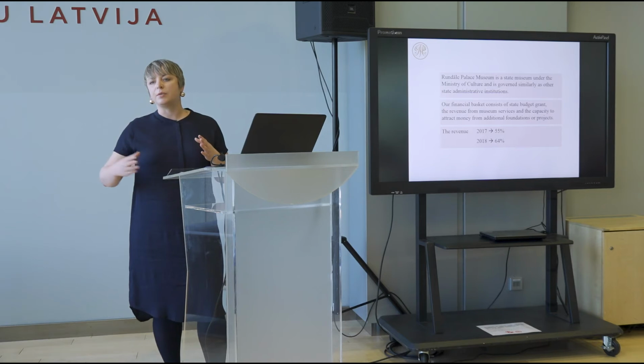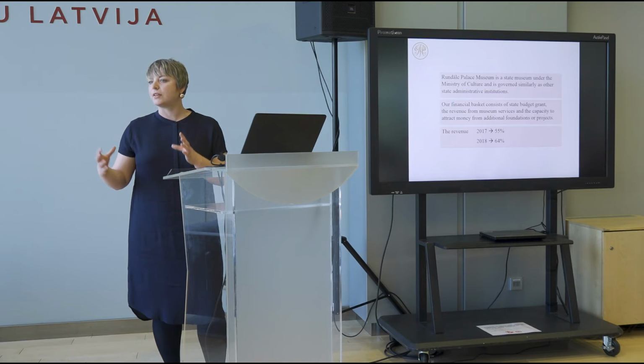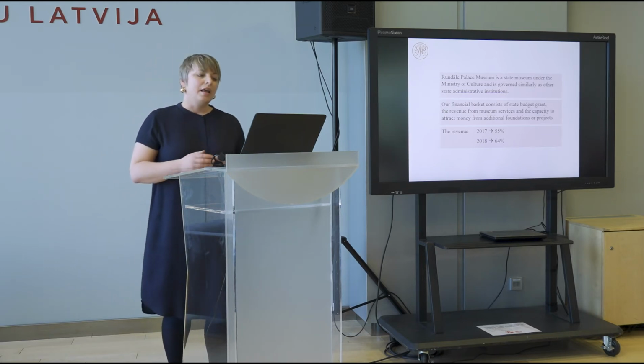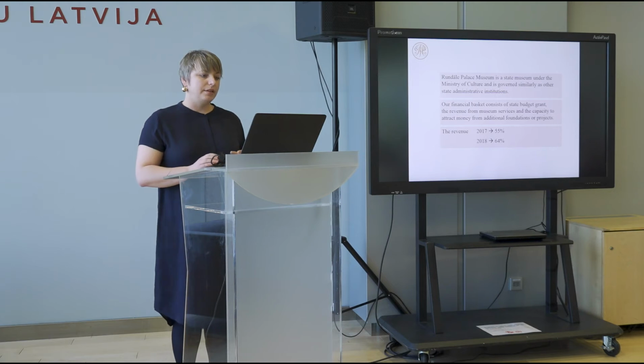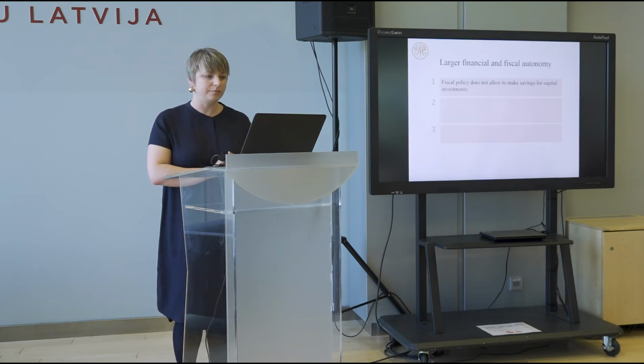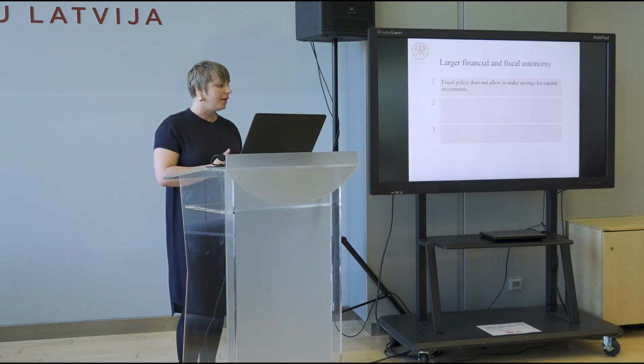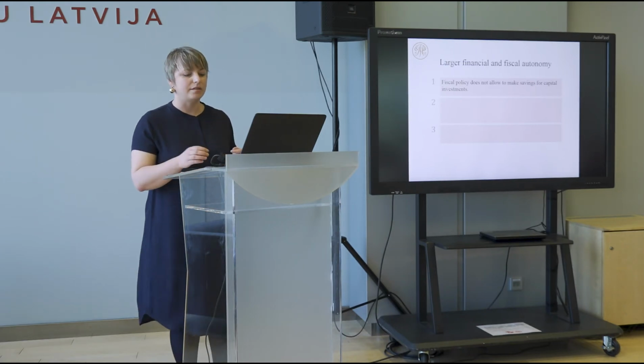So in the very beginning of the year we are already taking over all that money, because in the beginning of the year we do not have incomes from the visitors. And since we can't make any capital investments and savings for the future, it is very hard for us to plan this development and growth of the museum in the sense of the future.